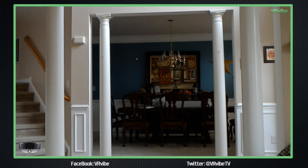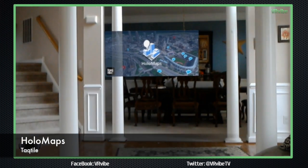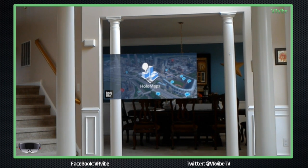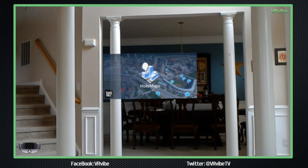Today we will be taking a look at HoloMaps for HoloLens by Taqtile. HoloMaps is a free app which leverages Bing to provide 3D models of over 200 cities and landmarks.